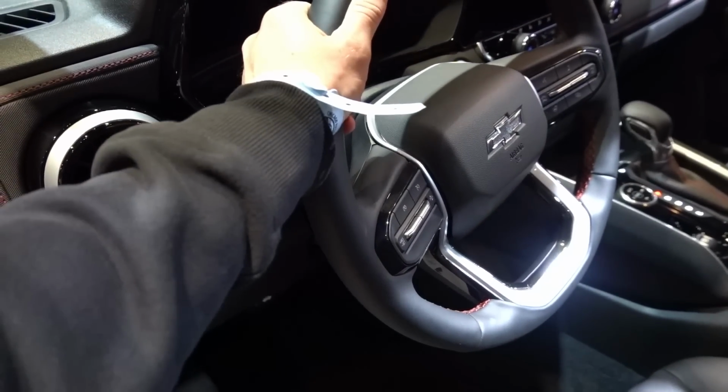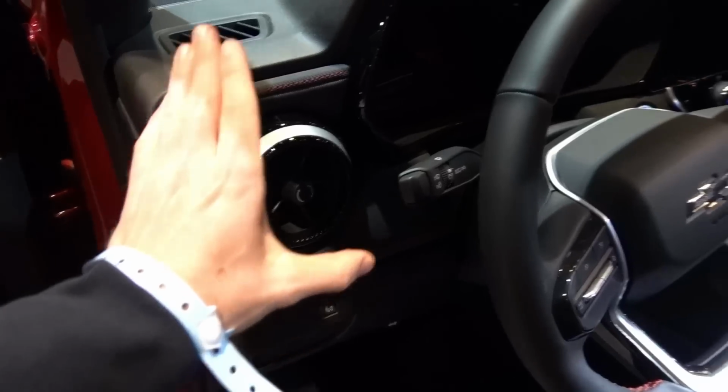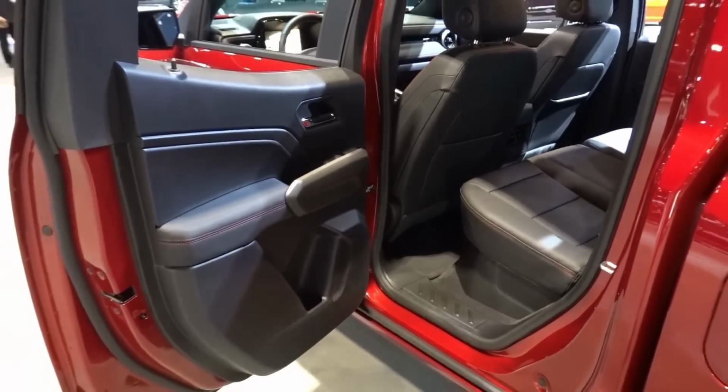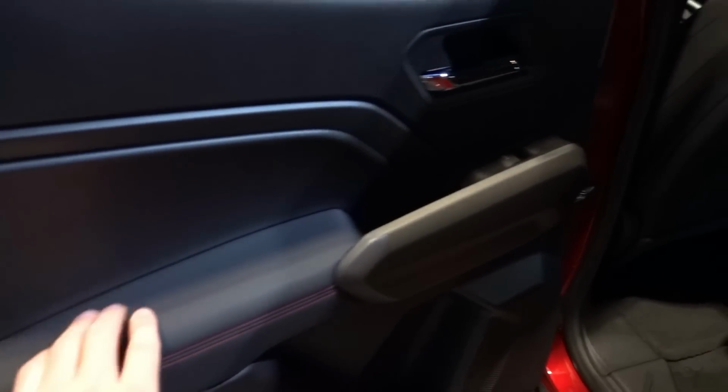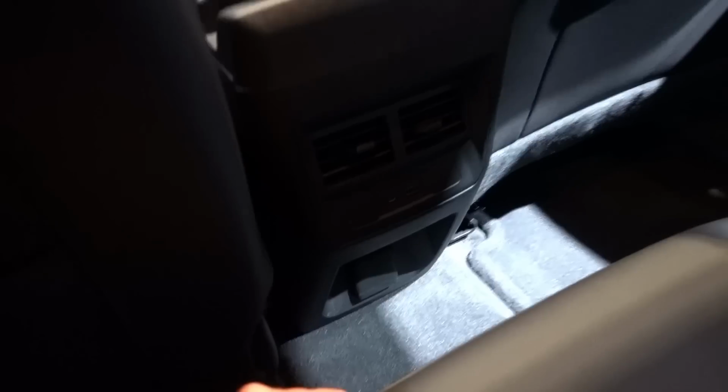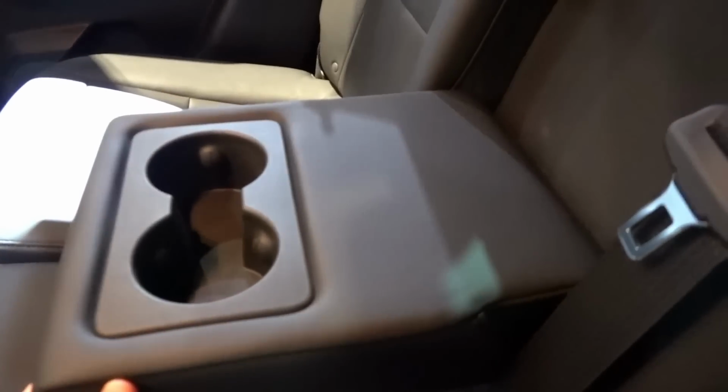Leather wrapped steering wheel with red accents. You have the soft touch kind of front dashboard design. Same gloss black infotainment. And again, that does carry out to the back as well with the nice padded armrest. USB charging in the back, as well as your 120 volt outlet down there. Center armrest with 2 cup holders.